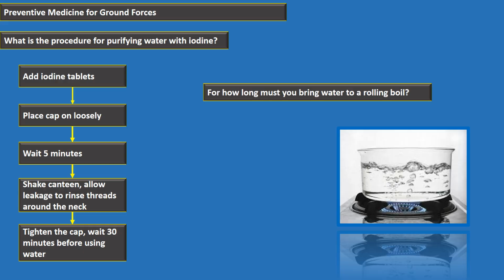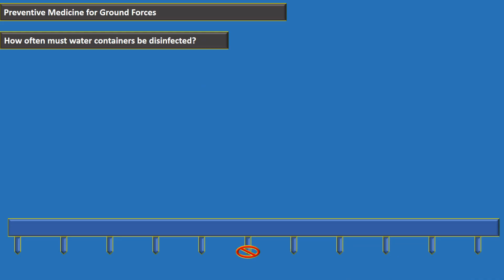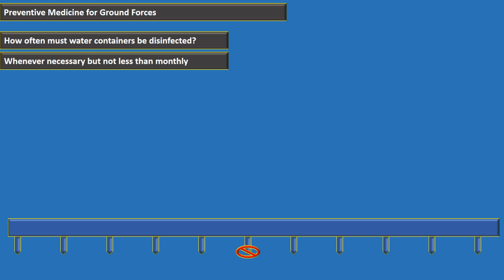How long must you bring water to a rolling boil? So if you're going to boil your water to disinfect it, you've got to bring it to a rolling boil for at least 2 minutes. All right, how often must water containers be disinfected? Whenever necessary, but not less than monthly. Not less than monthly to disinfect water containers.